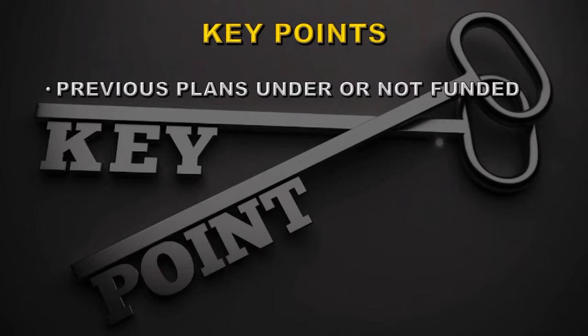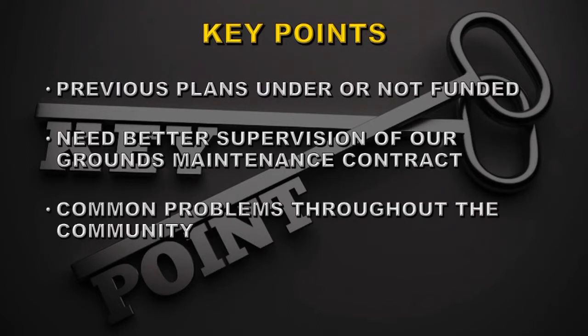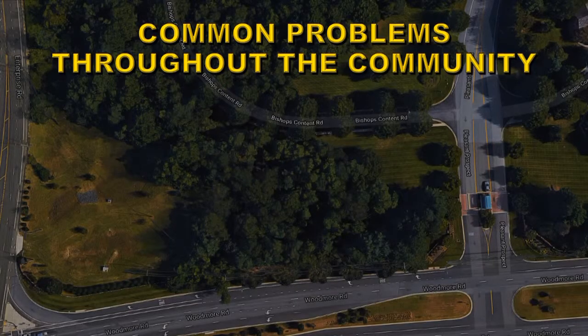Well, previous plans to upgrade or maintain the infrastructure here have been underfunded or not funded at all, which is why our infrastructure has been slipping for so many years. Obviously, we need better supervision of our grounds maintenance contractor because their thoroughness seems to be slipping in various ways. There seem to be a set of common problems throughout the community, and we'll go into those in a minute. And then there's unique problems in each district, and we'll go through district by district, pointing out some of those problems. So what were some of the problems we found throughout the community?